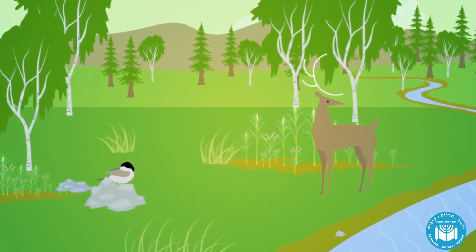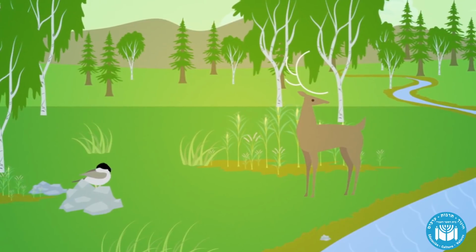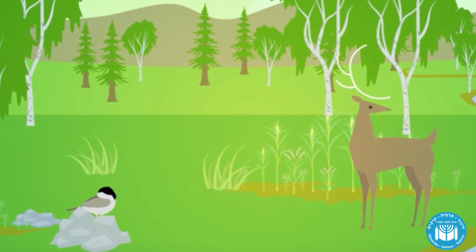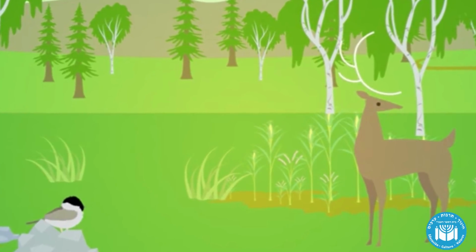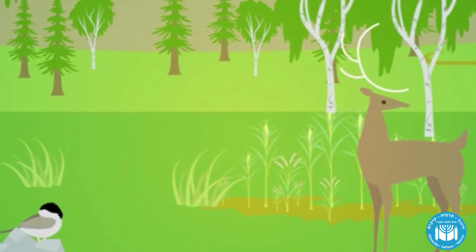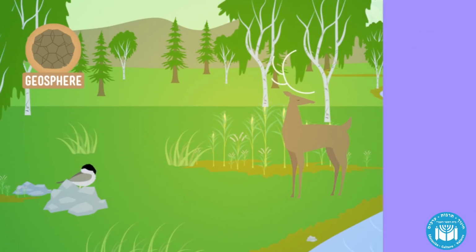Imagine a lovely forest meadow, a bird perched on a rock chirping away, a deer standing in the tall grass, a mountain standing tall in the background, and a stream flowing through the clearing. I can almost smell it. Almost everything in this scene is part of either the geosphere or the biosphere. Let's see if we can figure out which parts go into which sphere. Let's start with the geosphere.